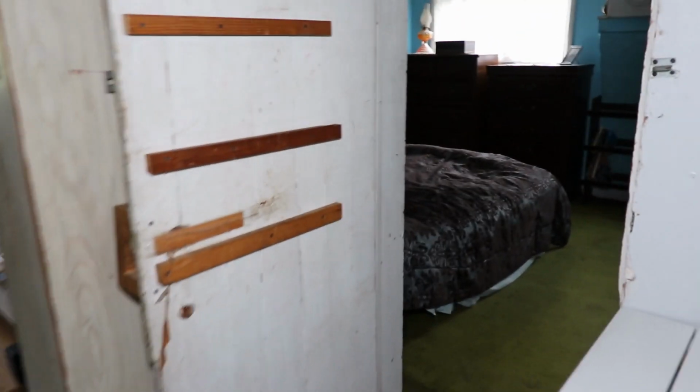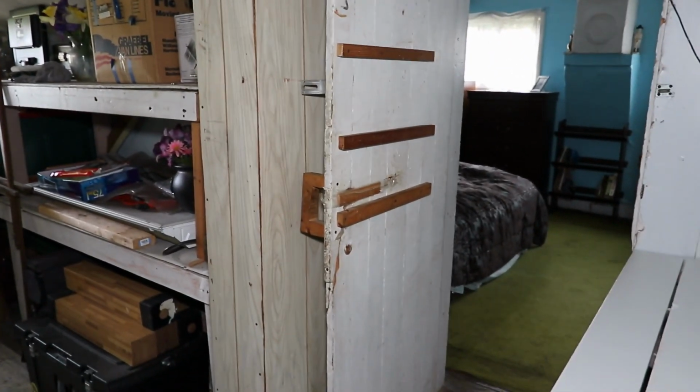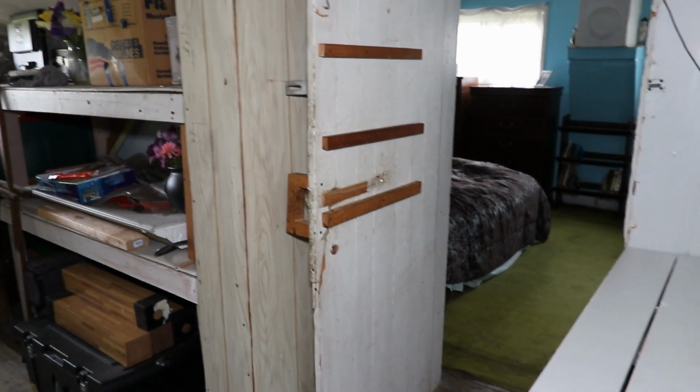It's starting to get really active, guys. I want to see if this door does anything. Can you close that door one more time?